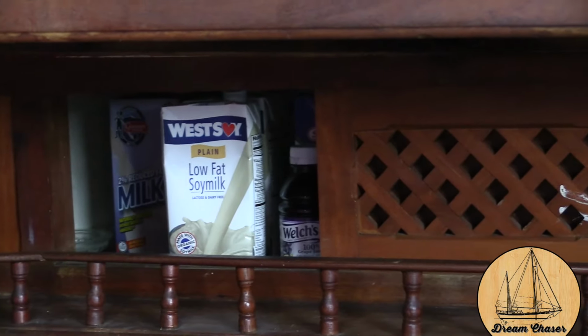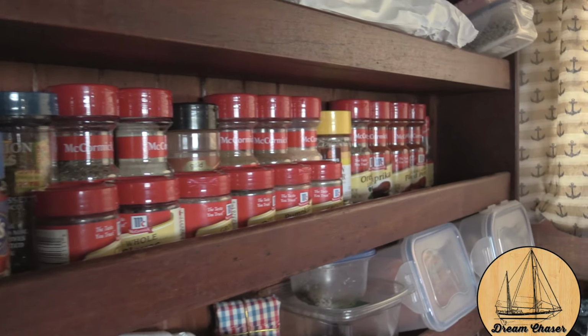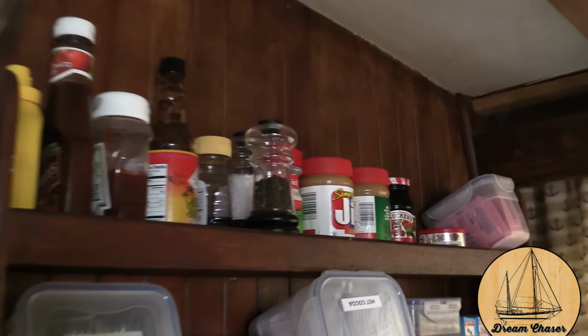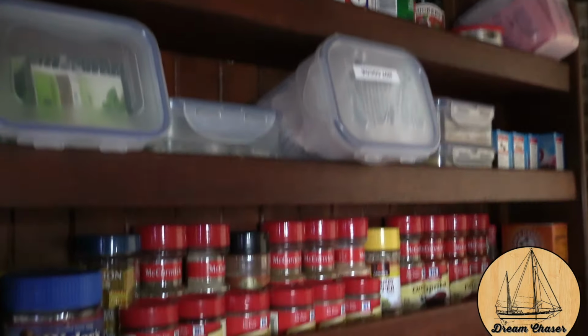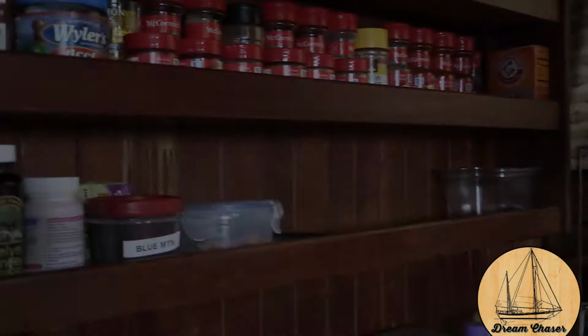And then over here, we now have all of our milk and juice stored. Spices, even in alphabetical order. We'll see how long that lasts. Obviously, we'd have to strap this down going out for a sail, but at least the stuff on the top shelf would be in there pretty good. Our shelves are organized.